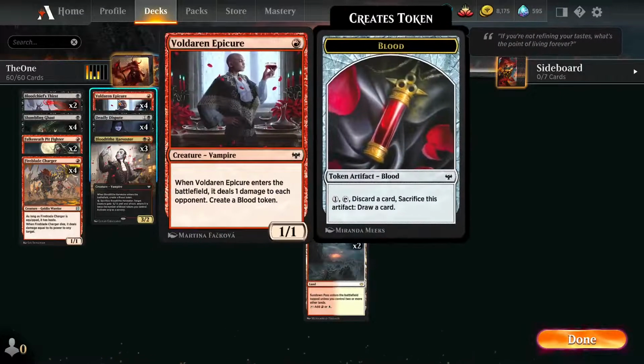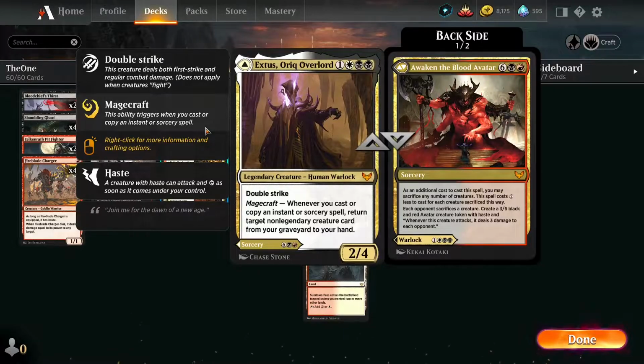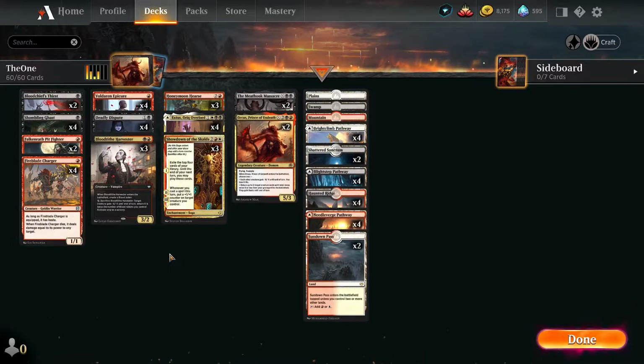Because we still have our creatures on the board to sacrifice, because we kept our Epicure and we have maybe some other 1-drops, we can sacrifice it to the Awakened Blood Avatar with our treasure tokens. We have enough mana to do it on turn 3, so it's easily possible here. I love this synergy. I don't know why more people don't use the blood tokens with Deadly Dispute, because they just give you the advantage for it.